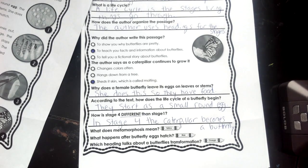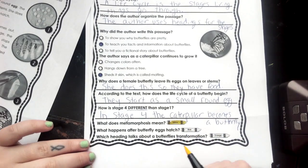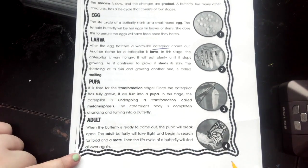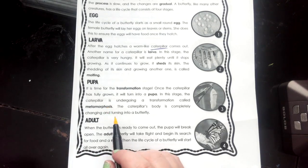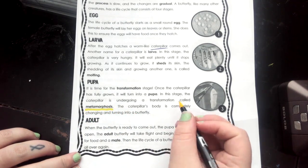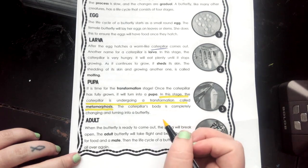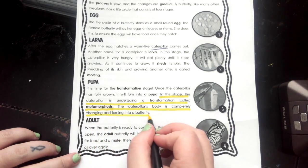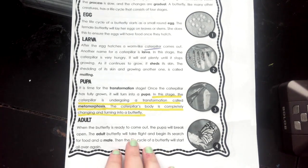Okay, now at the bottom, I have some things that I need to color. So, first, got my yellow. It says, what does metamorphosis mean? Metamorphosis is one of our vocabulary words, so it is in bold, so it should be easy to find. Metamorphosis means, here it is, in this stage, the caterpillar is undergoing a transformation called metamorphosis. The caterpillar's body is completely changing and turning into a butterfly. So it's turning into a butterfly, which means metamorphosis.